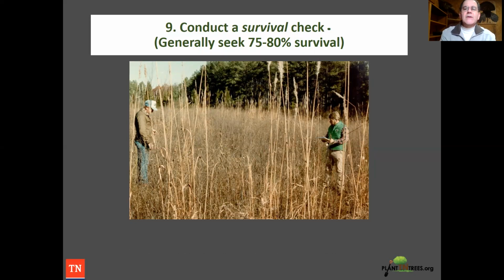Well, you want to conduct a survival check. Most likely your forester will be doing this. Generally, we seek about a 75 to 80% survival. Normally in hardwood plantings, unless your objectives are more for wildlife, I like to see a minimum of about 300 trees per acre, which is an average of about a 12 by 12 spacing. So if you plant a 10 by 10 with 435 trees per acre and you have some mortality, you can still maintain that 300 tree minimum before you would need to do some reinforcement planting.